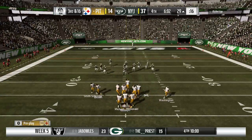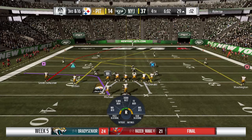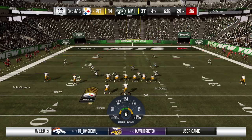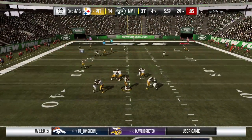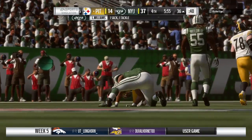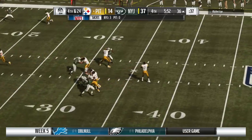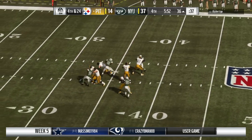And the Steelers on 3rd down. They've only converted once in 4 tries. This is 3rd and 16. From the gun, here's Rudolph. Under pressure, and he will go down. Sacked back at the 38. Leonard Williams coming in to drop him for a loss of 8, and it'll be 4th down.